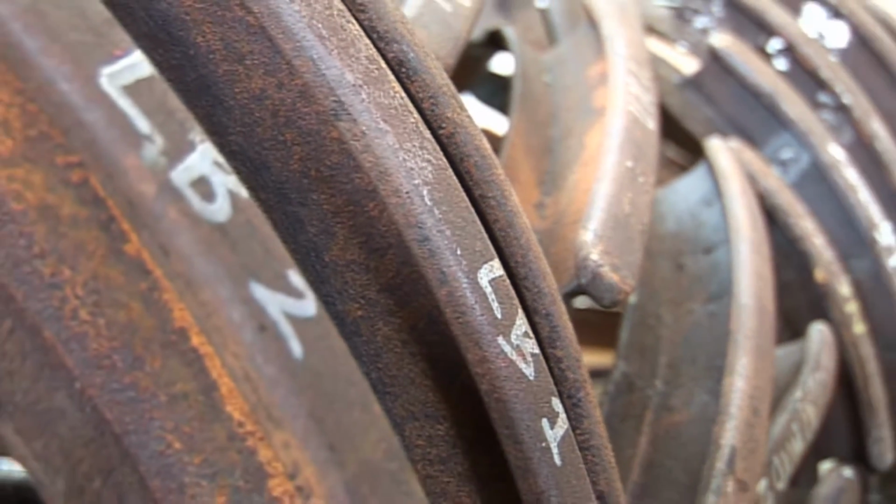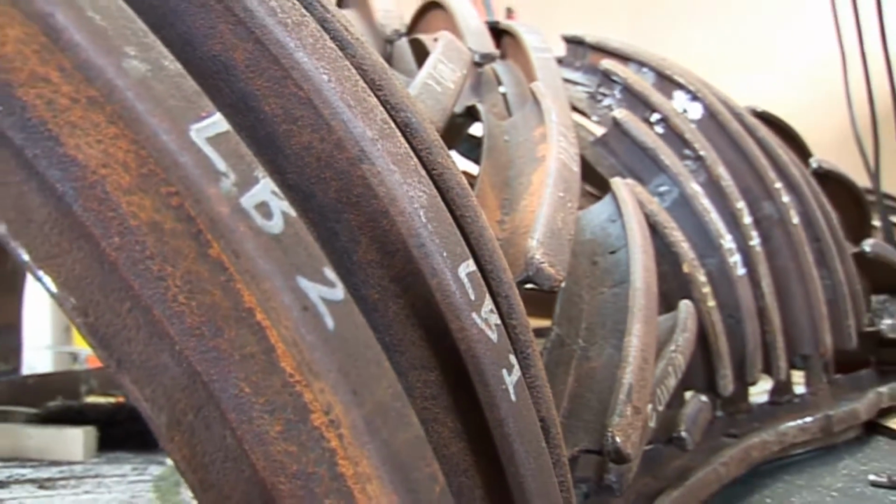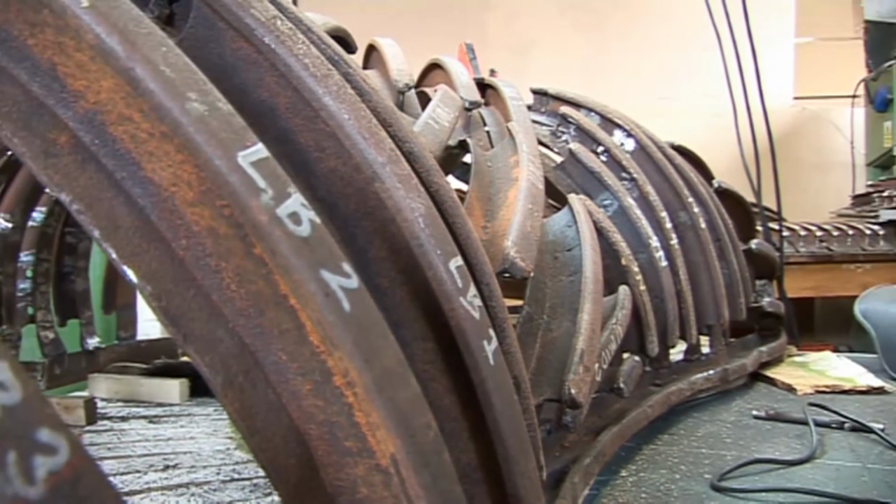They're going to be identical? Two sides are identical, almost. The back legs will be slightly... He's going to be proud. I'm not quite sure how I'm going to do it.